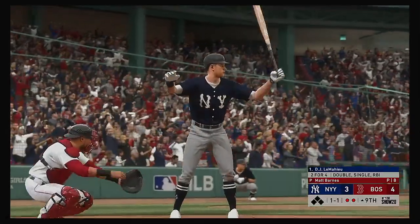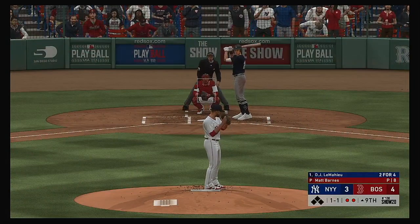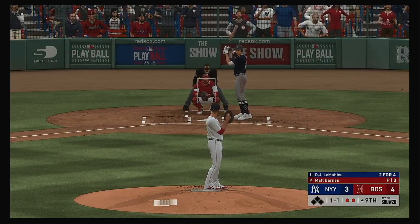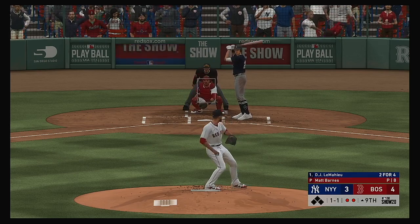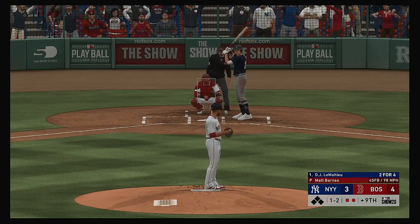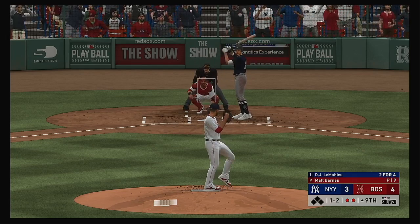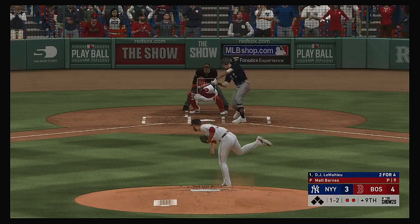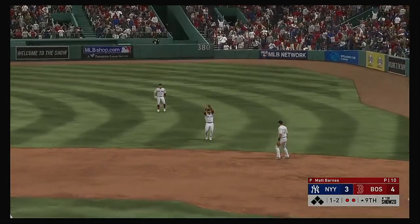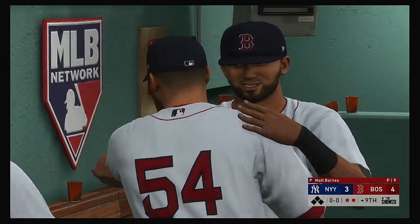And that sends DJ LeMahieu into the box. It's been a 2-for-4 effort for him so far in the ballgame. He's set. Here comes the 1-1. Now this crowd of 36,000 plus come to their feet. Now a swing, and he pops him up. And this should do it. Chavis is there. Makes the catch, and the ball game is over.